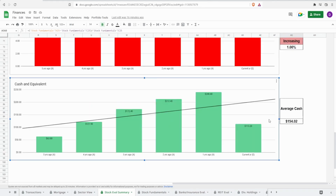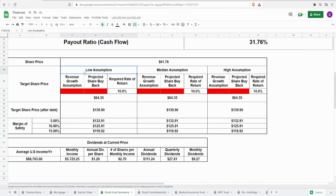And lastly, looking at the cash equivalents, they currently have $113.2 million with an average cash of $154.02 million. Now let's make some assumptions, low, medium, high, using 3 different factors. Now, guys, as you can see, these ones are blank because I want to do it with you guys. I want to fill them up live so that way you guys can see how these numbers actually change.